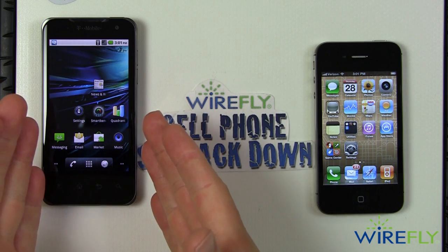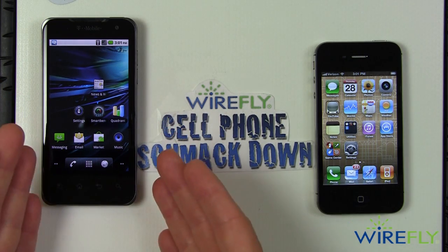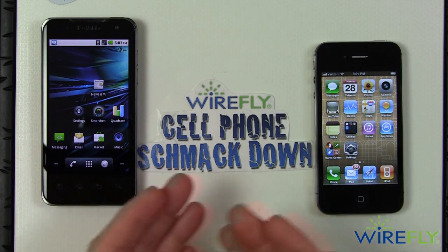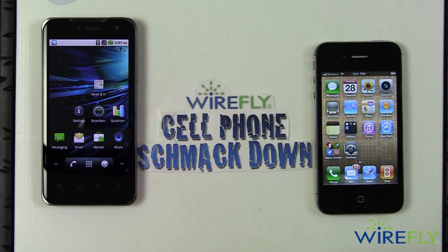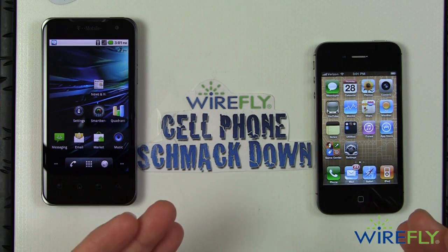Now, some people are going to say, hey, the T-Mobile G2x is a brand new phone with all the latest Android technology in it. The iPhone, heck, this came out 10 months ago. This is getting a little long in the tooth. Is that really fair? Hey, fair schmare, who cares? This is a Schmackdown. So, Schmackdown away we're going to do. Okay, now, both of these are actually pretty darn good phones.